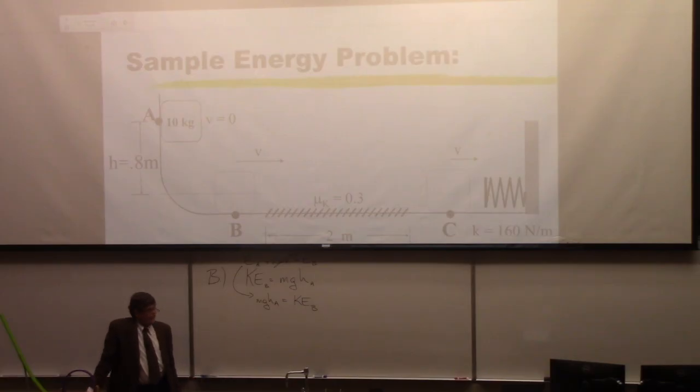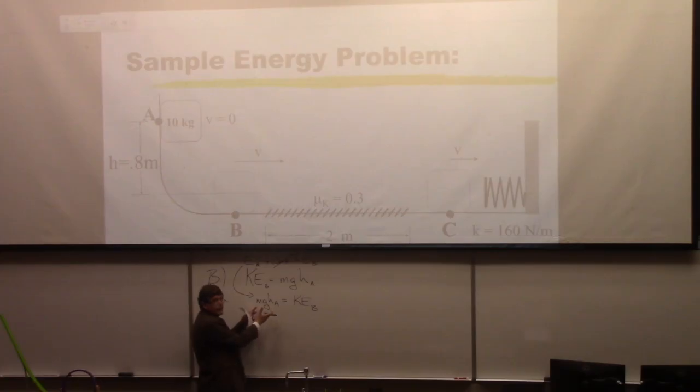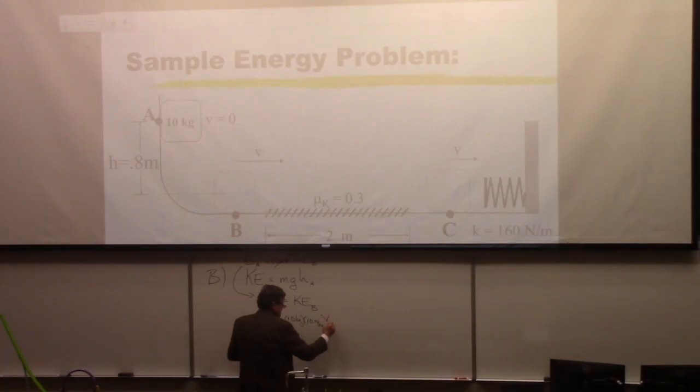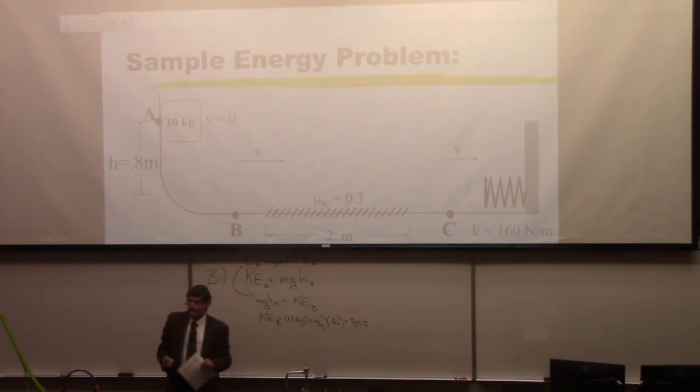In other words, I know how much gravitational energy I had, and I wasn't robbed, so now that's all in the kinetic bucket, okay? And so I ended up with kinetic energy at B equal to the mass of the block, 10 kilograms, g is 10 newtons for each kilogram, and the height was 0.8 meters, and that's going to give me 80 joules. Okay? Does that make sense?